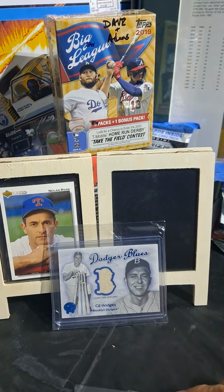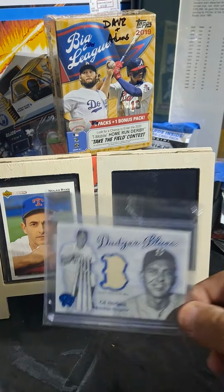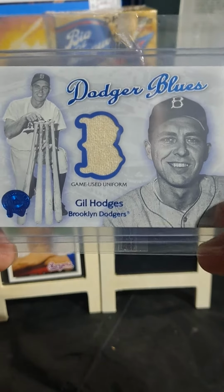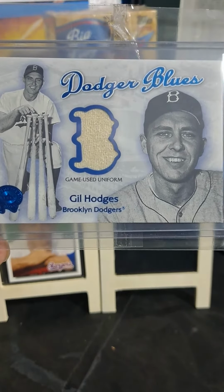I'm going to save the other one for another video, but there you go. We're going to wrap up on this. So there is Gil Hodges. He may get in this December.